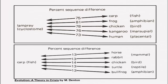Another example out of Dr. Denton's book is the lamprey, and its sequence difference should, of course, be closest to the fish, and then get more and more different as it goes through the evolutionary progression to human. But notice the actual least difference is between the highest evolved creature and the lamprey. Exactly the opposite of what it should be according to evolutionary prediction.